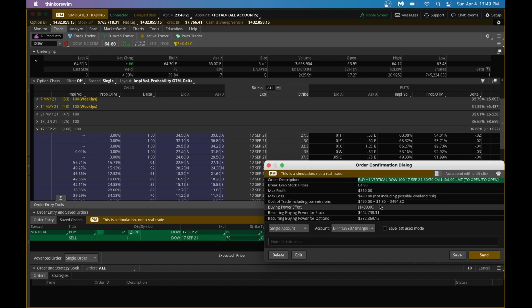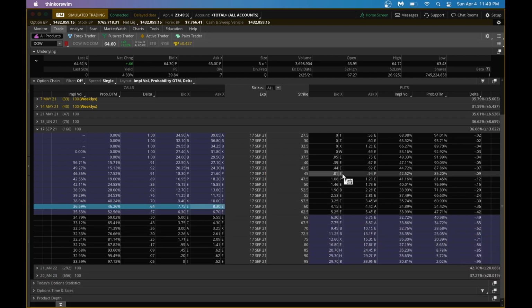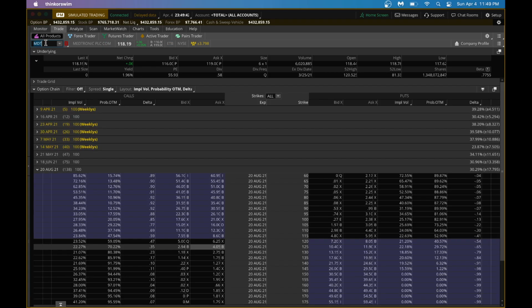So next, let's look at one more idea, which is Medtronic. Medtronic is a medical device maker. They've got very good surgery machines and whatnot. And with all the reopening, people who have been putting off their elective surgery can go get some surgery done because they've been putting it off for so long.